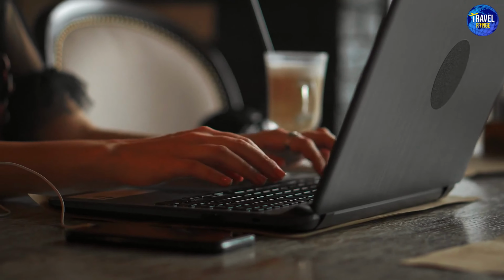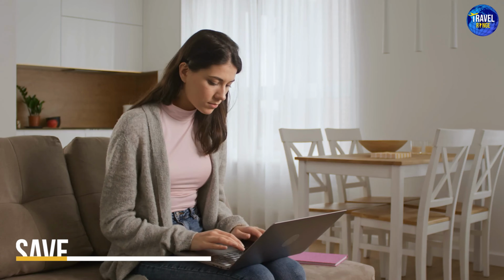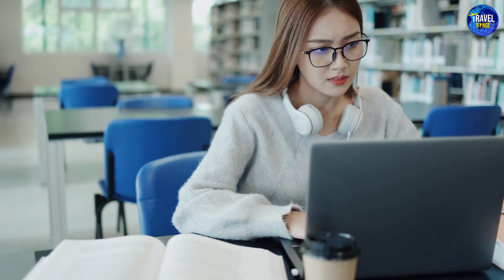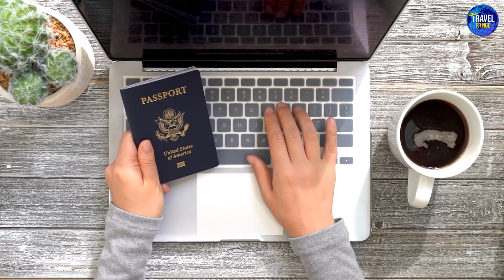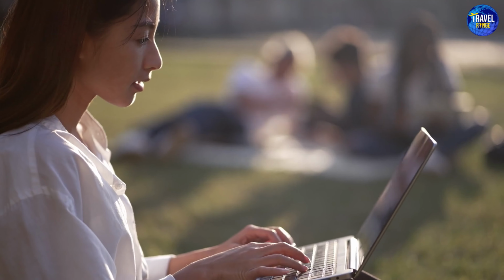Then check all these boxes of terms and conditions and then next. After that, please do not register this form on the website. Instead, save it as a PDF file, and then send it to the embassy on the given email address. Once you send your fully filled visa application form by email, then you will be informed about the appointment date with the embassy on your email address.